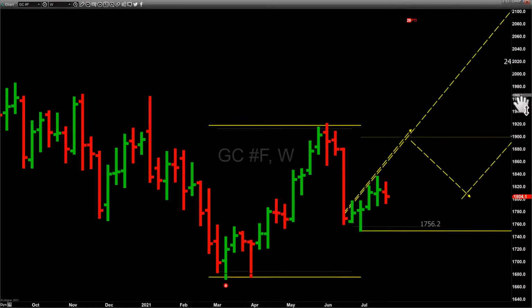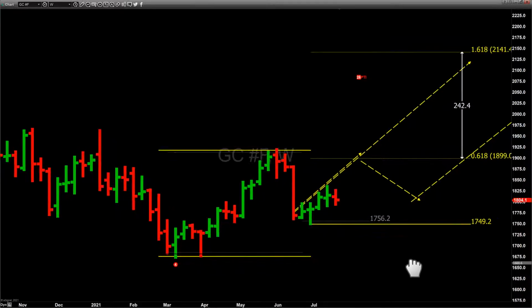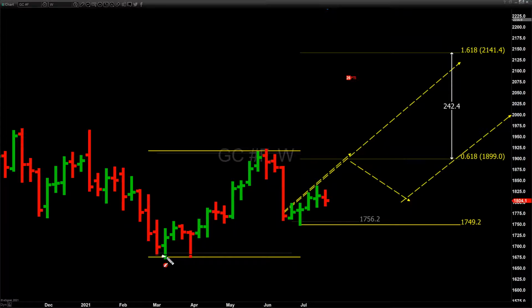And that comes in quite high, because all we are really doing is a 1.618 extension of this move here, in which gold went from approximately 1650 up to 1900. That means that if we just simply see this wave extend, which is a logical charting technique that we use for Elliott wave, a 1.618 extension would take us to a new all-time high.